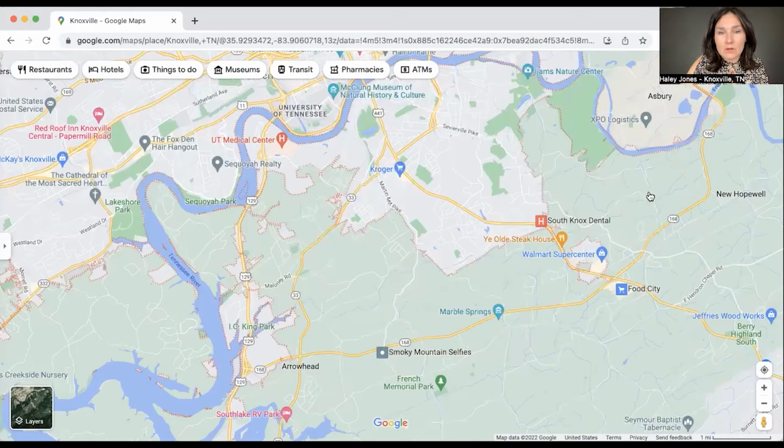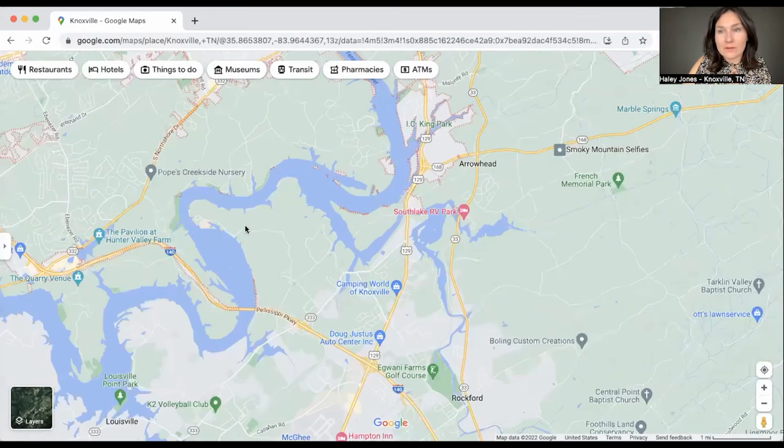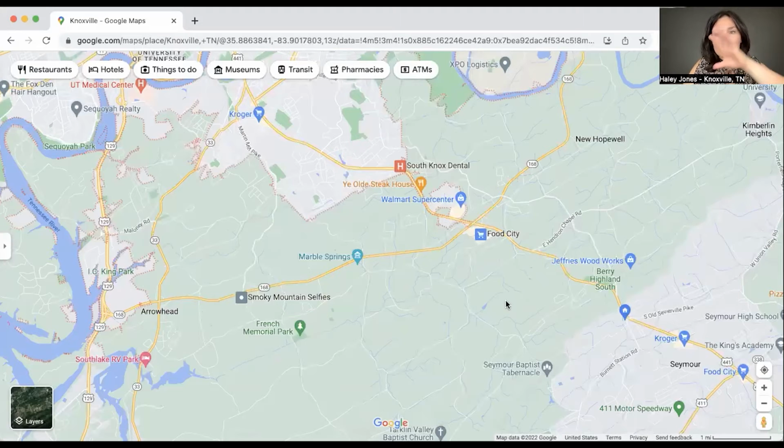But I usually use John Sevier as a shortcut to get to the west side of town. There's a Target at North Shore, stuff like that. So if I'm trying to go that way towards the Farragut area, North Shore, Westland, then I'm going to take John Sevier. So that is what this is.